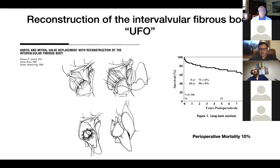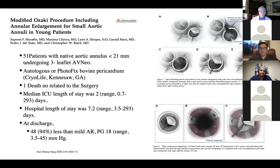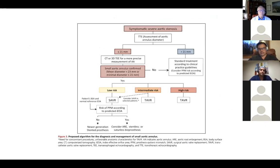Another option to consider is the procedure for reconstruction of the intervalvular fibrous body, or the IFB. But the problem with this technique is that the perioperative mortality, even in really good hands, is around 10%. Another option is the Konno procedure with adding some root enlargement, but again it is a complex patient.